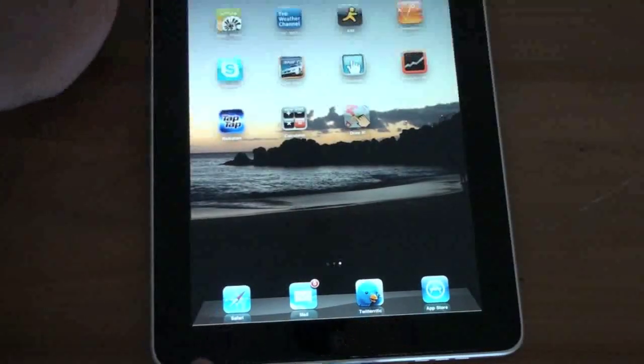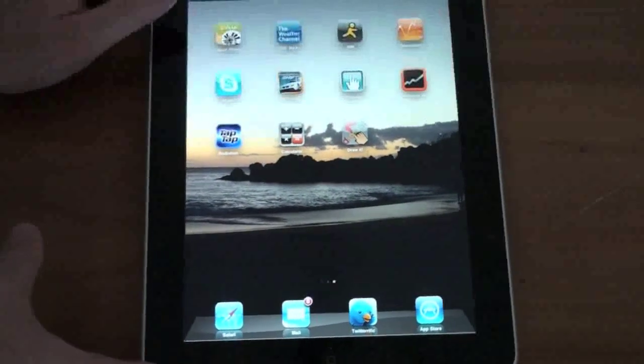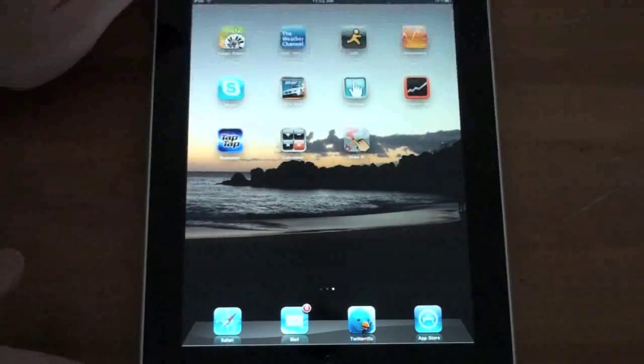Okay, the next application is Analytics HD. It lets me access Google Analytics. Essentially looks like Google Analytics on your iPad. No need to show that.